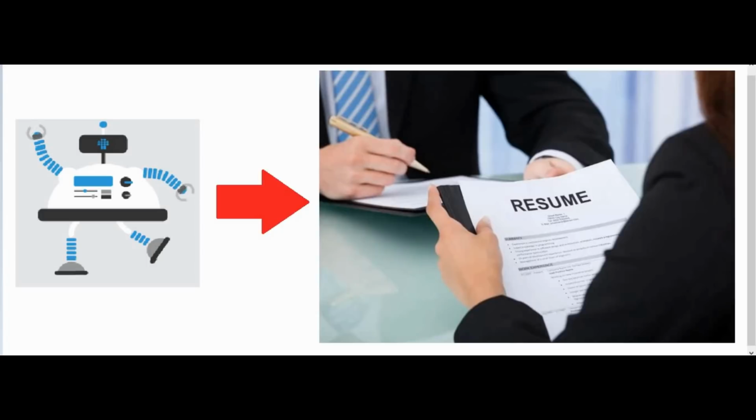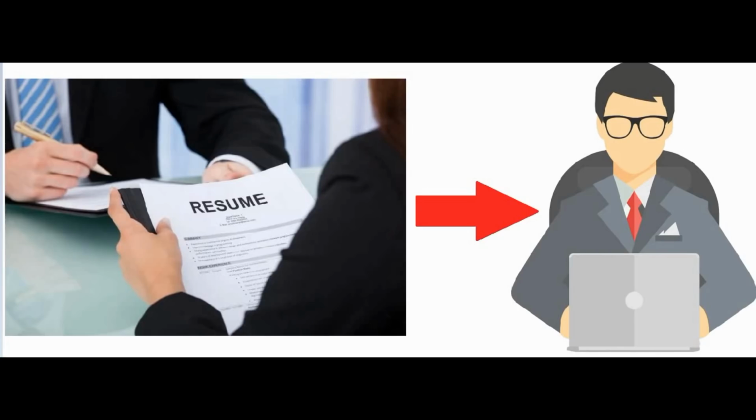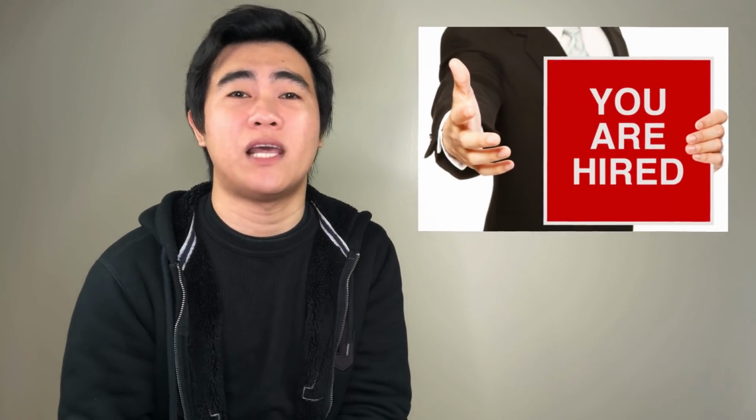Now, those resumes with the highest points will land in the hands of the HR recruiter. And then the HR recruiter is going to skim through your resume quickly, and if he finds what he is looking for, then your resume is going to get endorsed to the hiring manager. Now, the reality is that a lot of those resumes never get endorsed to the hiring manager for several reasons. That's why in this video, we are going to dig deeper and understand why this is happening and what we can do to fix this problem right now.